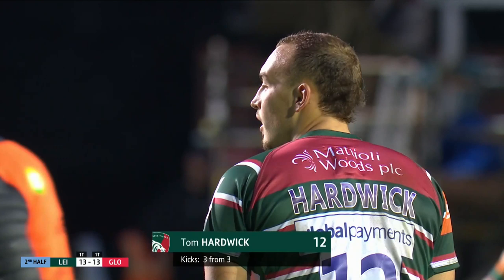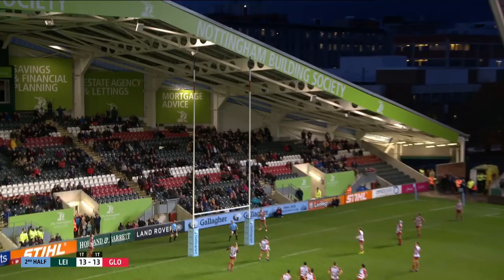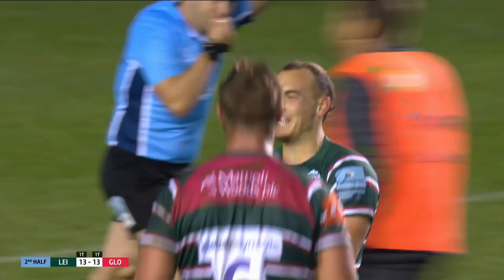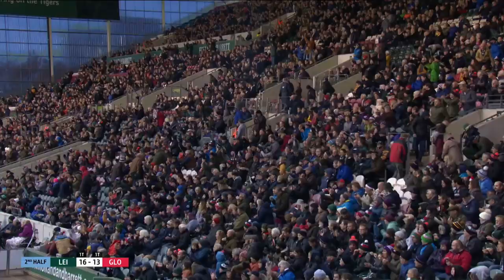But for now, it's all about Tom Hardwick. And he's nailed it! It was very, very tight! But Hardwick has it for Leicester!